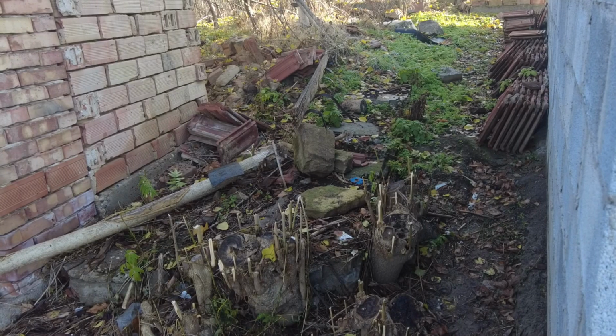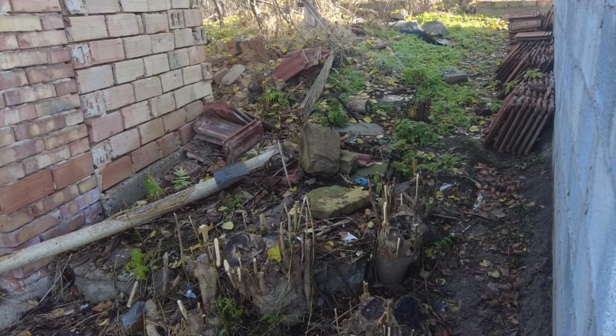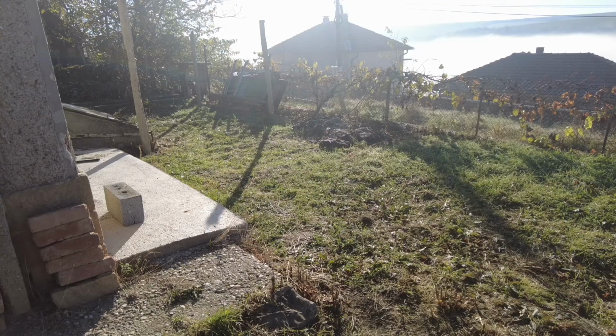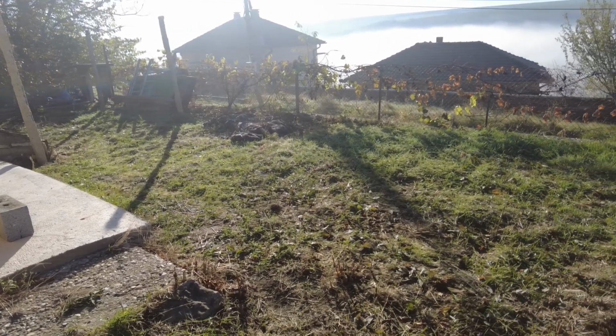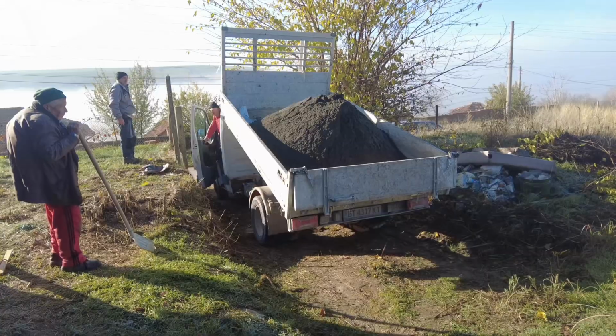The metal grids to reinforce the concrete have been delivered a few days earlier, and they're already in place. You'll see those in a moment. And here comes the tip. That is to say, here comes the truck to tip its load.